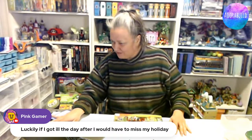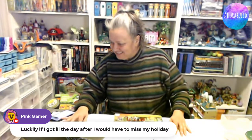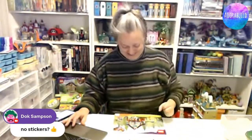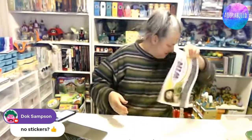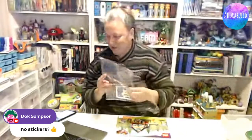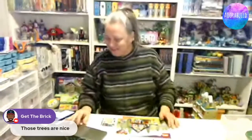Oh my gosh, where am I up to? Really far behind. Love this set. No stickers on that one. Sticker free. Are there stickers on this one? Oh, there are stickers on this one. I didn't see them in the little bag. Thanks for the reminder, Doc. I don't know whether or not you meant to do that, but you did that for me anyway. The trees are nice. Yeah, I think that they look really cool.